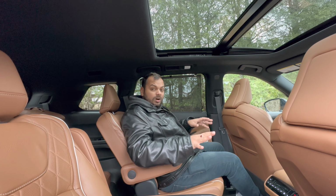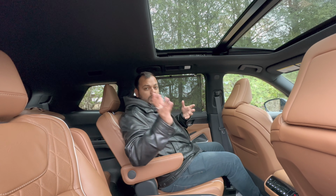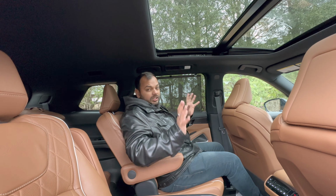Keep it for the kids, or you can fold it and use the big space for your weekend trips for the big suitcases. With the third row up, you can definitely put in some cabin luggage, some small bags here and there, but nothing too big.